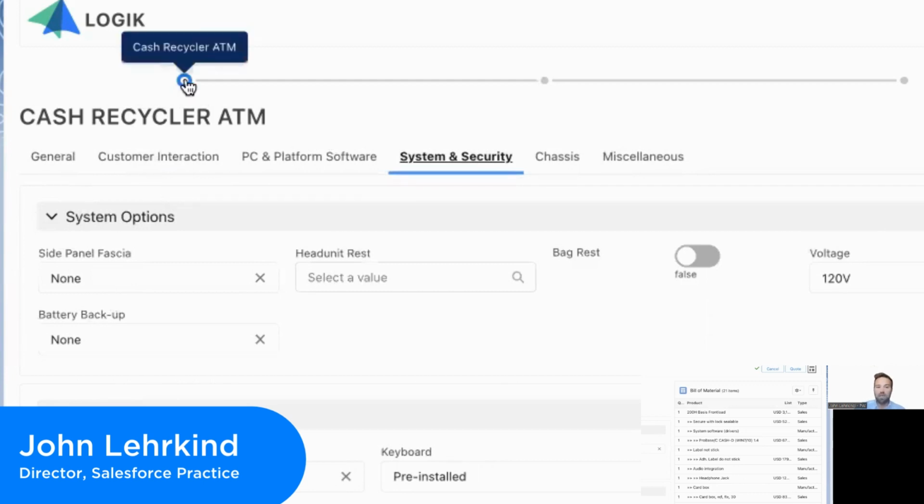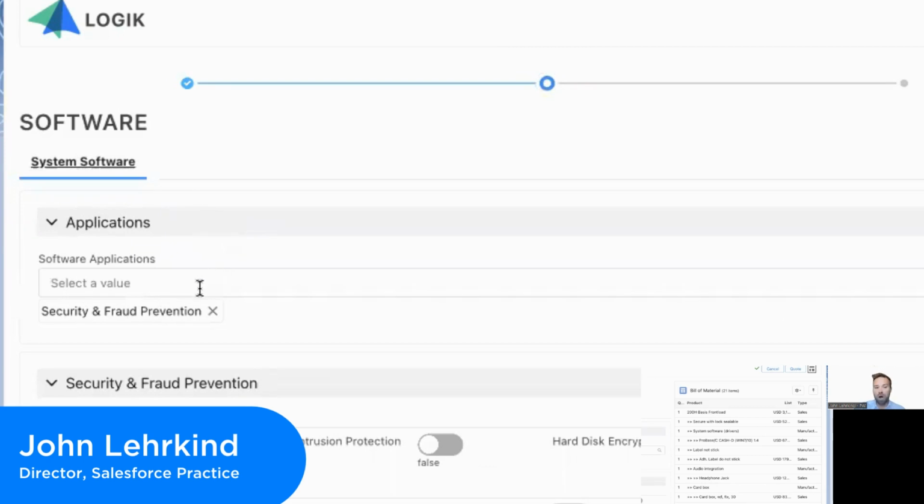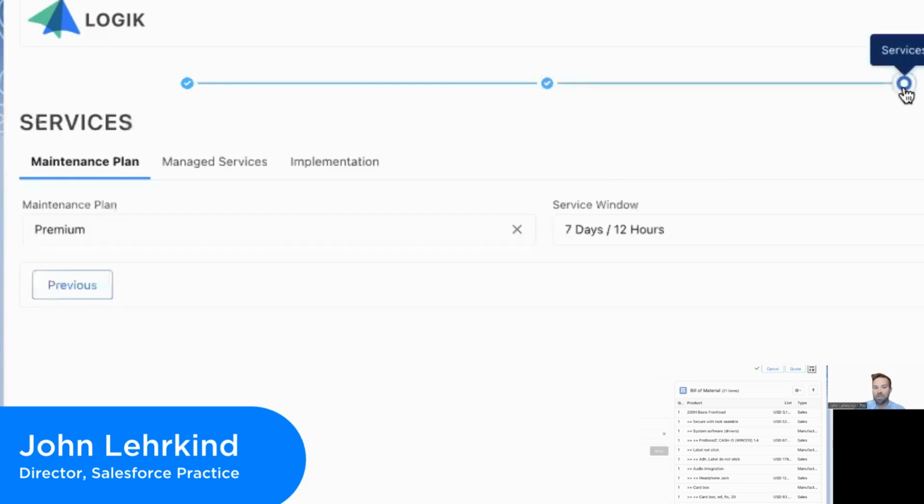Once I'm done with my hardware selections around that ATM, I can continue through the guided process of selecting software and making sure my fraud protection or additional software suites can be added on to this hardware installation. And continuing through that, I might also have services like maintenance or managed services, or even some field technicians that can come on site and actually implement or install this specific ATM.